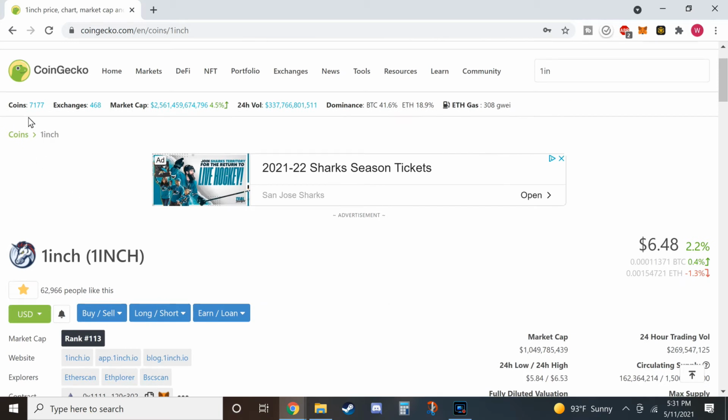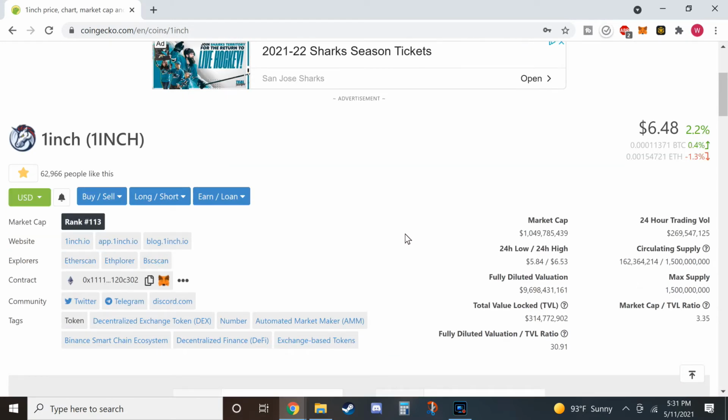At the top you'll see CoinGecko says there's 7,177 coins connected to CoinGecko. There's 468 exchanges, and this market cap is the market cap of the entire cryptocurrency market. As of today, it's up 4.5%. And 24-hour volume means how much money was spent in the last 24 hours buying cryptocurrencies across the whole market. It looks like $337 billion was spent. This tells you how much gas prices are. 308 gwei, and that's just a lot of money. That's just ridiculous fees.